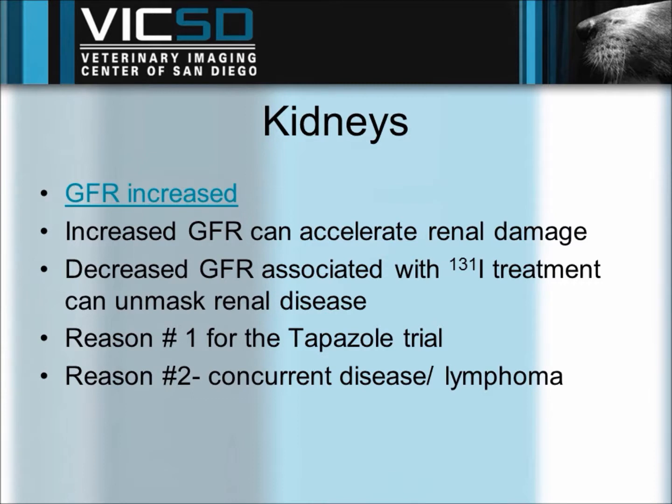So the problem is that the increased GFR accelerates renal damage. If a kidney was going to last 2 years, in a hyperthyroid state it only lasts a year. It's running the motor at 10,000 RPMs. It can't sustain that type of pace. The decreased GFR associated with I-131 treatment or the methimazole trial will unmask that renal disease. Not always, but for the most part, we get a good idea of where they'll be after treatment.